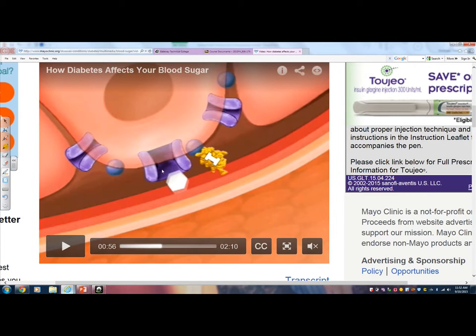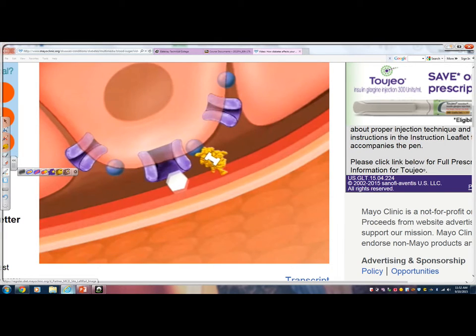Now, again, in order to get your blood sugar down, number one, you got to have insulin released from the pancreas. The second thing that has to happen is that insulin has to bind to a functioning insulin receptor on your cell membrane. So if either one of those conditions are not met, your blood sugar is going to be high and you will be a diabetic.